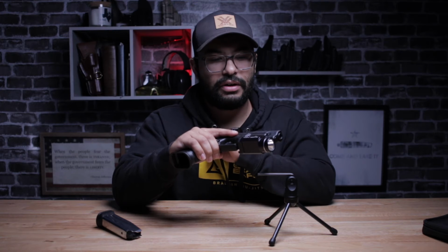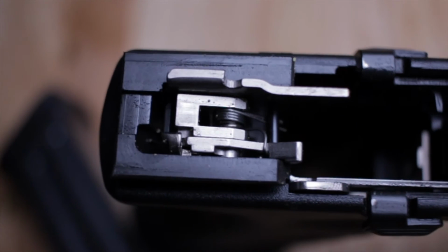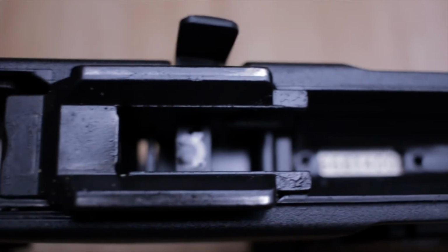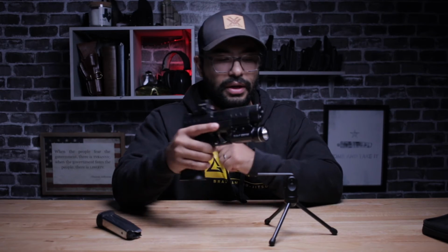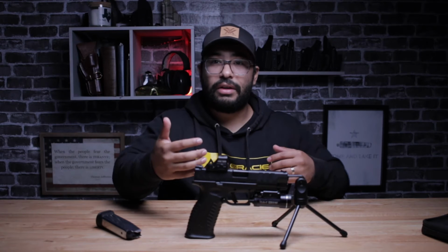If you've ever had a firearm where the slide takes a while to break in before you can get it to that smoother state, this straight out of the box is just an incredibly smooth slide. I mean, probably one of the smoothest aside from that Beretta 92 that I've shot. It's incredible. So those are some of the big takeaways for me. These are the things that I love about it.